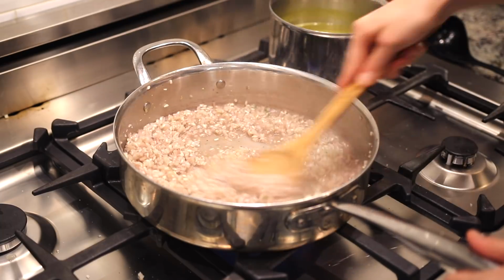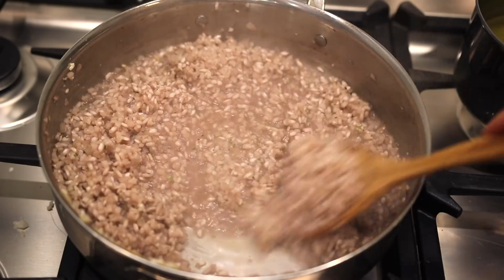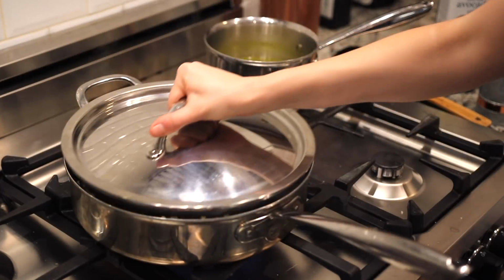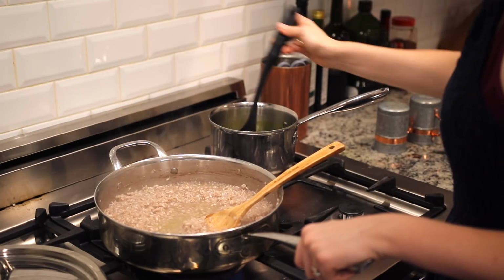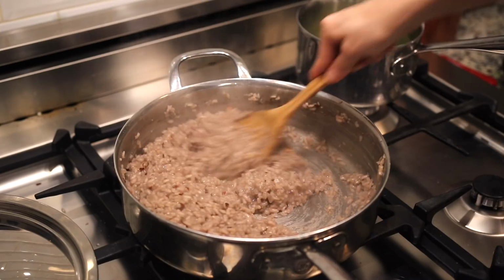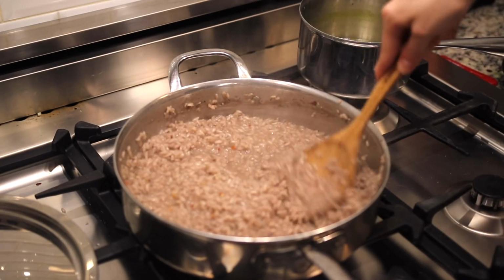That's the thing about risotto, is you have to baby it. As you're cooking it on the stove, you pretty much just keep adding little scoops of veggie broth and then stirring it in. And as the rice absorbs the broth, then you add more broth and stir it again. And you just keep going.